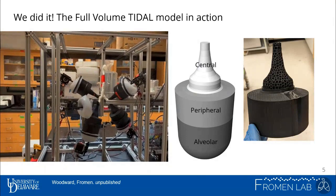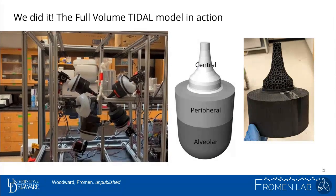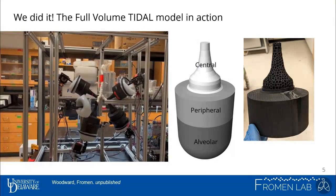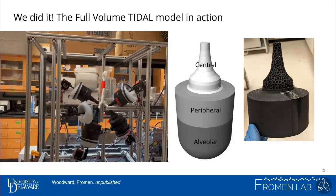So this is the very first prototype, hot off the press last week. We have a 3D printed upper airway. We 3D print these lobe structures. We have these silicone caps on the end that exchange air with motors, and we can recreate breathing profiles. And then on the inside, we've populated them with these 3D printed lattice structures.